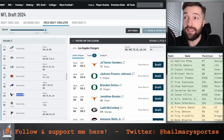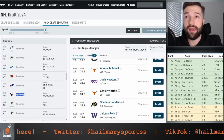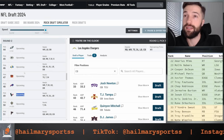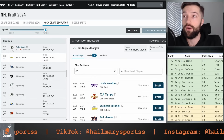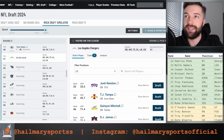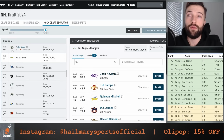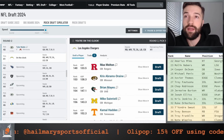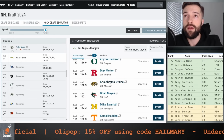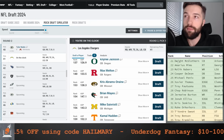I do think the Texans, however, the corner class is something that I also want to look at for them. I think it would be a wise move to move up because there are teams that could be in the mood for a corner. I'm looking at two of them right here in the Raiders as well as the Titans. And you have essentially three corners that are worth taking. You got Josh Newton, TJ Tampa, and then who is not listed, of course, because PFF hasn't seen him yet, but Dwight McLaughlin out of Arkansas, who is actually my number 21 player.